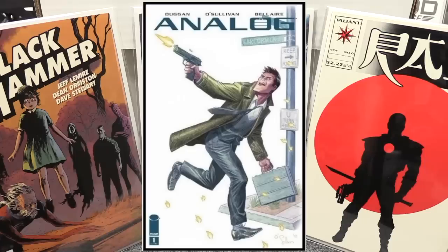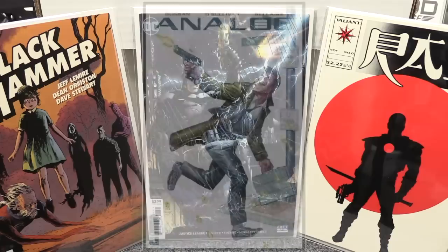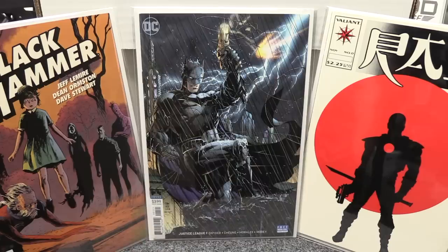I pre-ordered mine quite a while ago, and look for that one because that's going to be a good one to get, especially with the movie coming out. So look for that one in your shops. That's it from Image, just grabbing those 2 titles.